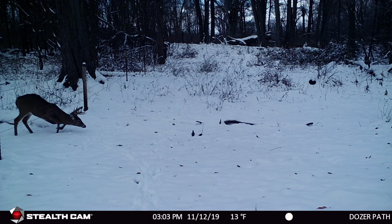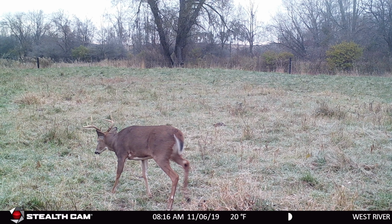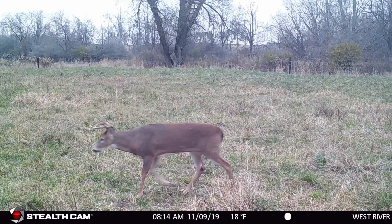As you can see in the information bar, there's time, date, temperature, moon phase, just like the Spypoints. But one feature that I really like is you're able to name the cameras. So when you're looking at the pictures, you know exactly where that picture was taken. The daylight pictures were super crisp, and I was really happy with how they turned out. Like a lot of trail cameras, if the deer was moving relatively quickly, there was occasionally a little bit of blur, but not enough that you couldn't tell what the deer was.